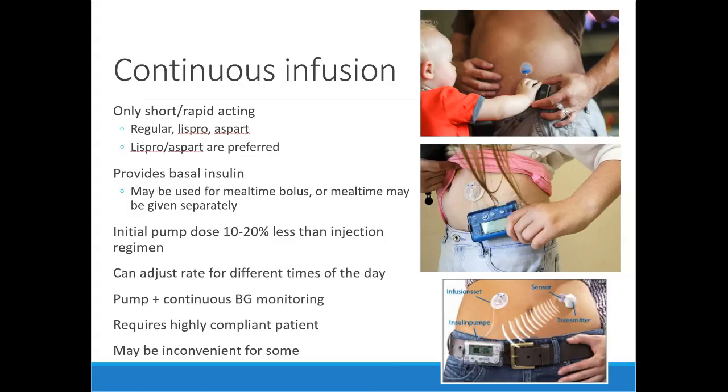The other nice thing about pumps is that you end up using less overall insulin with a pump because it's just more efficient. It does require you to be a very adherent patient too. If your pump malfunctions, you need to know how to react to that. You need to be able to monitor your blood sugar and make sure you're not getting hypoglycemic too. So most people probably find the pump to be a lot more convenient than regular injections though.